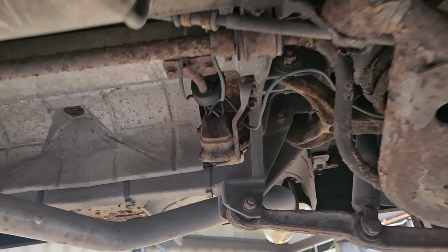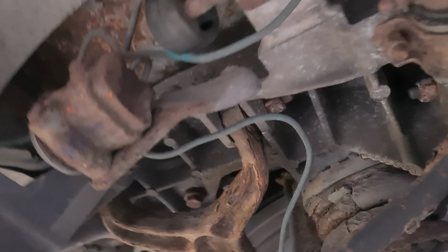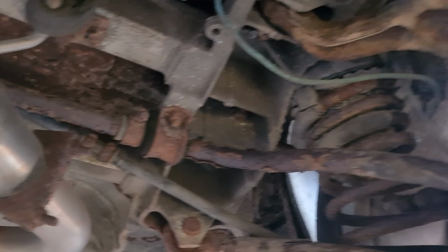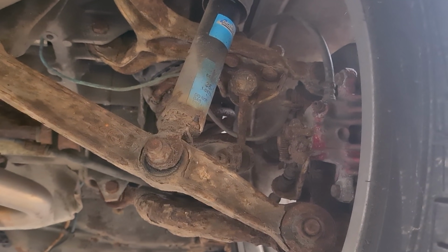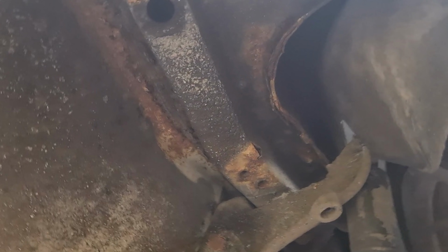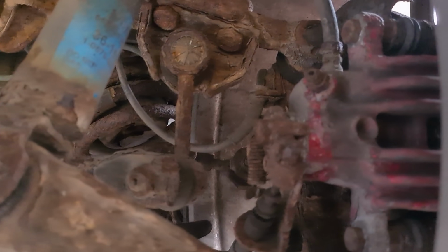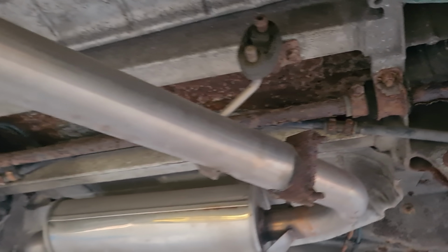Right, next, rear subframe. Brake lines have been replaced at some point. The rear anti-roll bar is rather rusty as well. Spring pans and dog legs still have the original bushes in, so they're going to be cream crackered. Oh, it's rusting all up there as well, and all on the boot floor. Don't know what they've done there, but it's all damaged there as well. Anti-roll bar links are really rusty as well. They're going to be past it. So look at the anti-roll bar. It's not looking good.